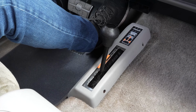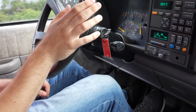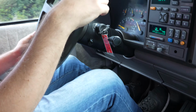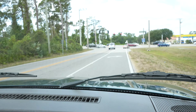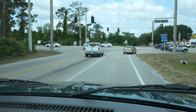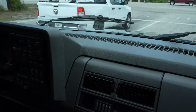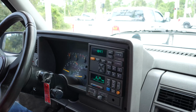That's awesome. Test out the brakes. Got power brakes, front disc, rear drum. Get into the right lane. Not a problem at all. Stops on a dime. Very, very well kept. So whoever owned this Suburban, wow, good job. I mean, the brakes work perfect. They don't hesitate. There's no clunking, no vibrations when you hit the pedal.